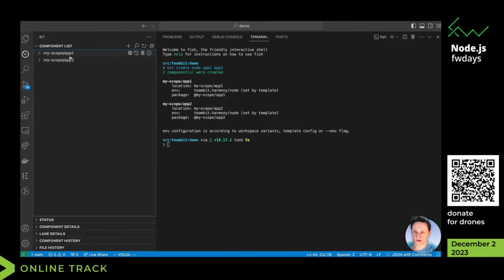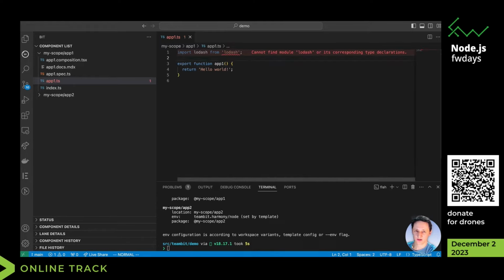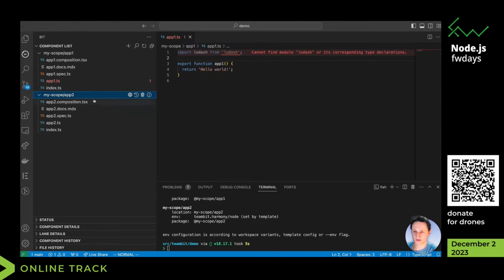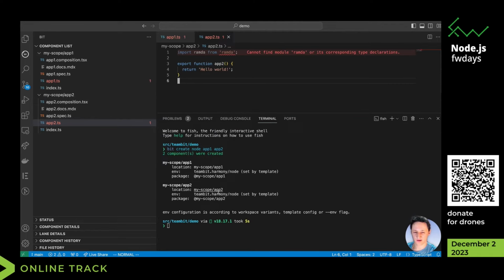Let's go to the Bit view and let's add some new import statements to these components. I will add lodash to app1. As you can see, lodash is missing for now, and I will add lambda to app2. Now, if you would use a pnpm workspace, you would run something like pnpm filter app1, and you would add this lodash to app1, and then you would run pnpm filter app2 and add lambda to the package.json of app2.